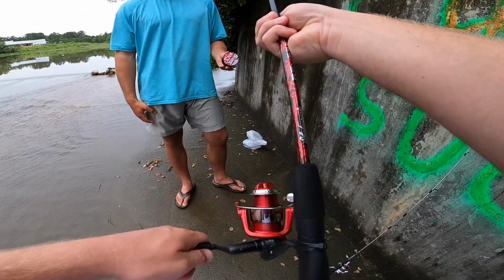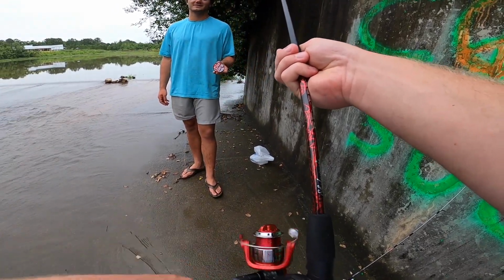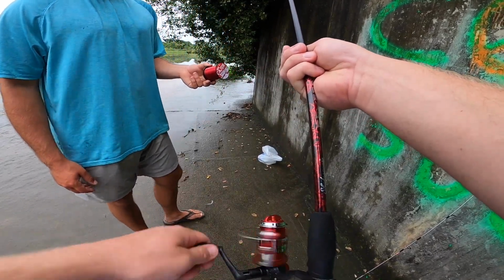Woo-hoo! Yeah! Look at that red on red, baby. That's gonna look so good. When that bass sees it, it's gonna be like, wow, that is some really bright fishing line. Maybe I should just try it and see what happens.